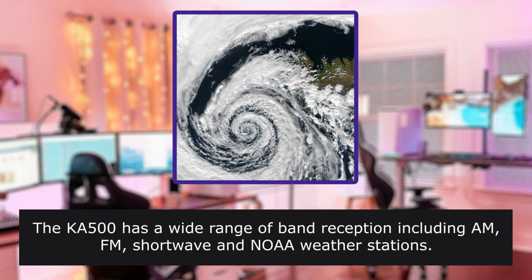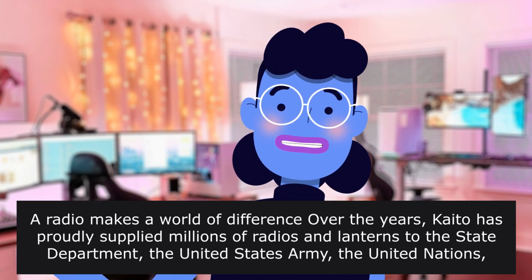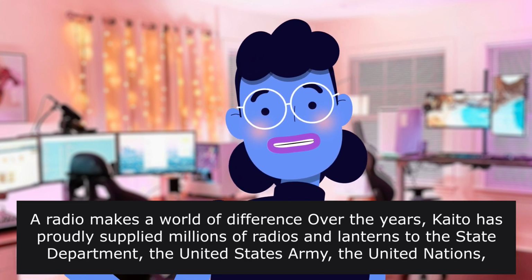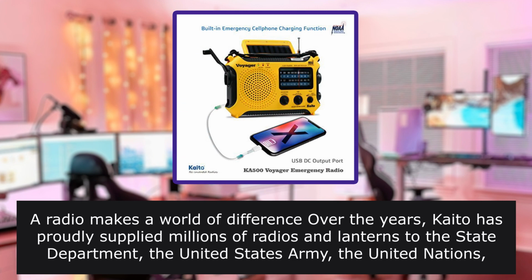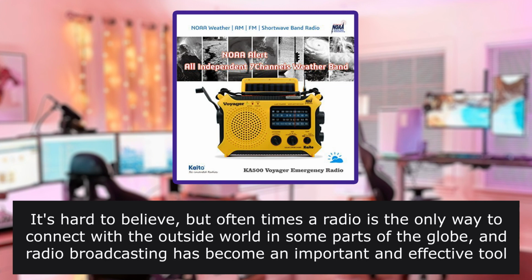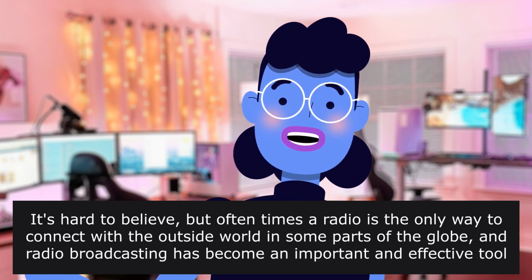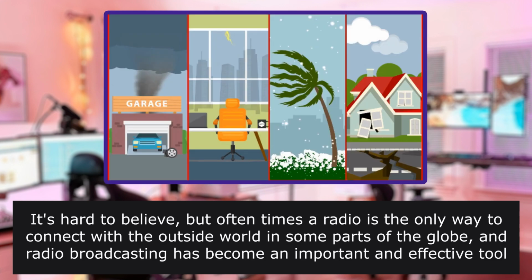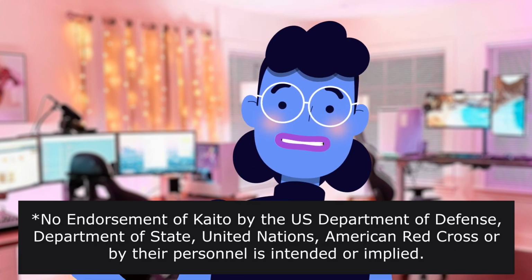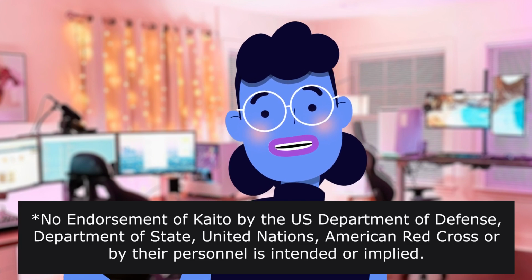The KA500 has a wide range of band reception, including AM, FM, shortwave, and NOAA weather stations. A radio makes a world of difference. Over the years, Kaito has proudly supplied millions of radios and lanterns to the State Department, the United States Army, the United Nations, American Red Cross, and other government agencies and NGOs for their humanitarian relief efforts. It's hard to believe, but oftentimes a radio is the only way to connect with the outside world in some parts of the globe, and radio broadcasting has become an important and effective tool helping the US and its allies build strong relationships with the locals and educate them to stand up against conflicts and extremism, which in return makes our troops safer. No endorsement of Kaito by the US Department of Defense, Department of State, United Nations, American Red Cross, or by their personnel is intended or implied.